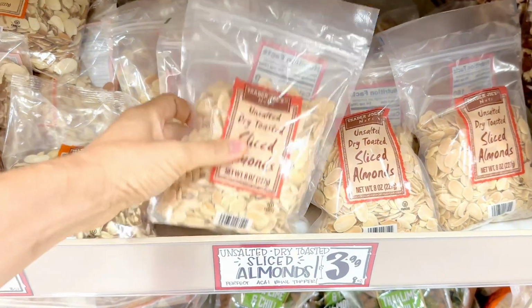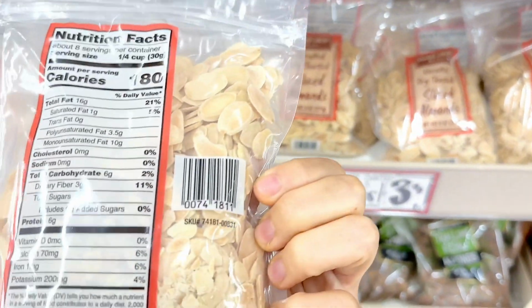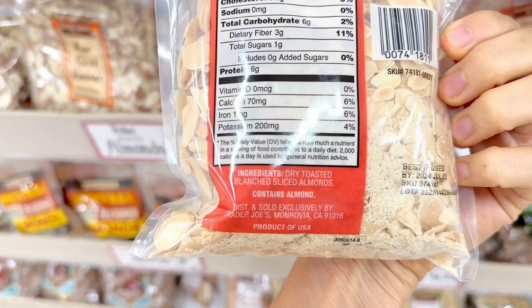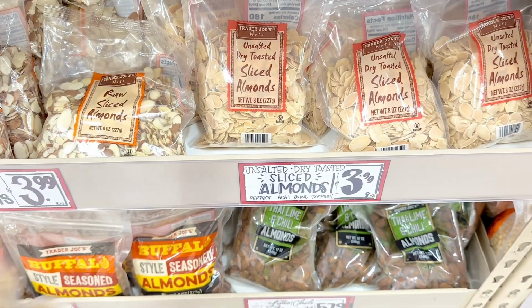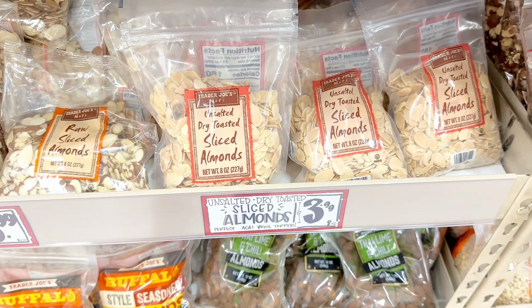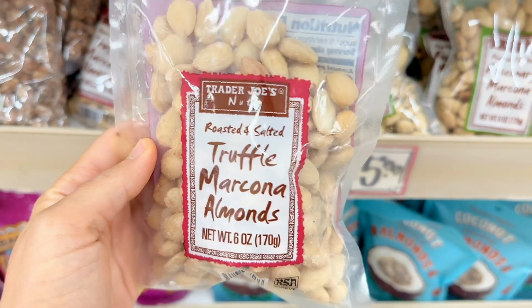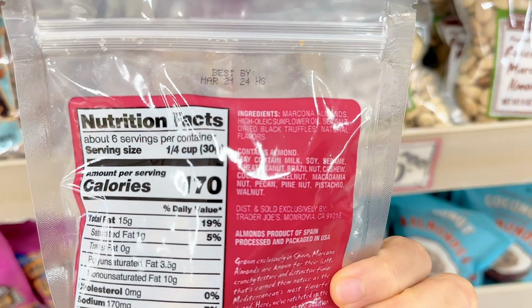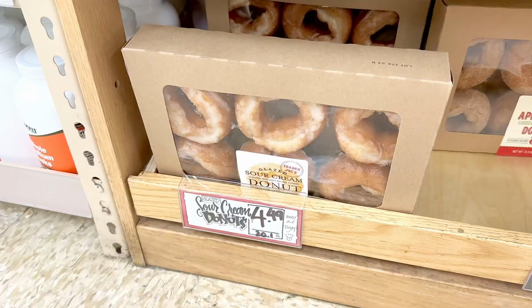Now these are dry toasted sliced almonds, one of my favorites. They're so crunchy and crispy. And these are just one ingredient, dry toasted blanched sliced almonds, which is great. Usually the flavored nut mixes, like the ones that contain rosemary or truffle or honey roasted, those are the ones that usually contain the oils. So for instance, this one has high oleic sunflower oil.